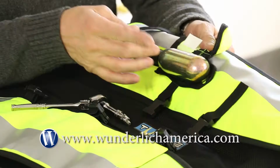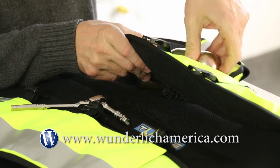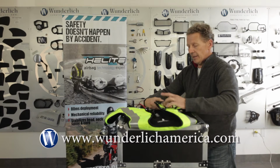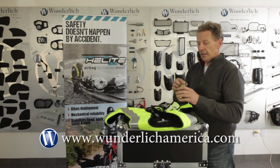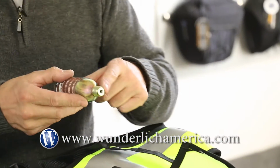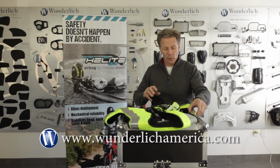The deployed cartridge is in a firing pin. We just take that and remove it. It has quite an extensive thread because when it does go off, it goes off with a force of 15,000 psi. And the cartridge is punctured, as you can see here, and thus sets free the CO2 charge.